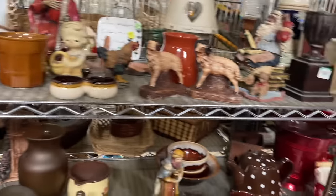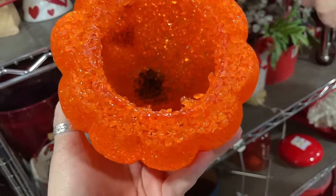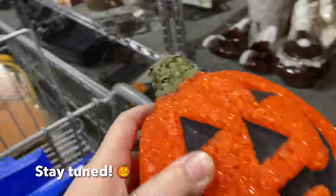What do you think about this? Do you think this is new? Or you think it has to age? He's missing the bottom. Oh, he had a bottom? Probably. Don't know.